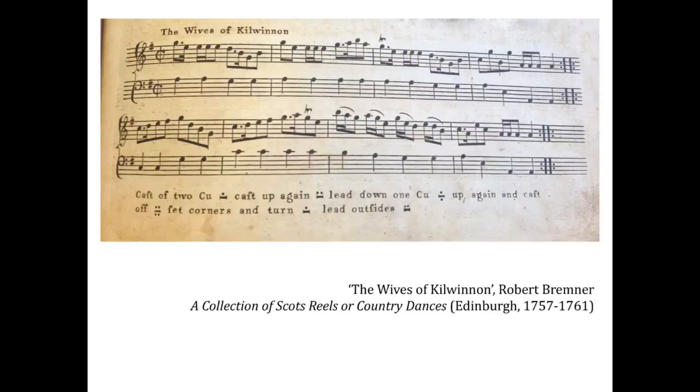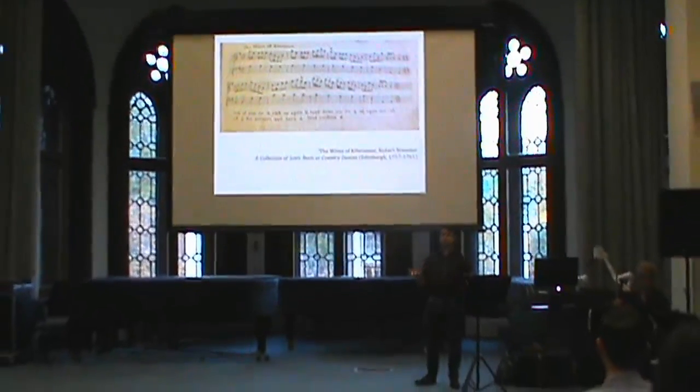Dances published in Edinburgh in several volumes between 1757 and 1761. It's really far from me, so I'll try to speak up. But this collection was the beginning of really a boom of dance music publications in the late 18th century, sparking what has since been termed the golden age of Scots fiddle music.